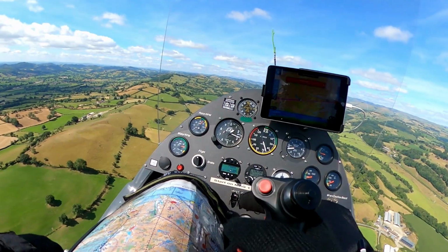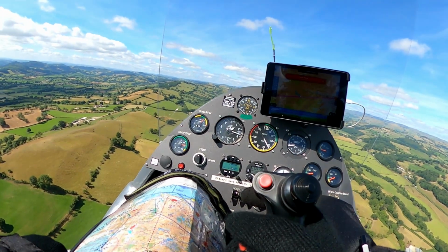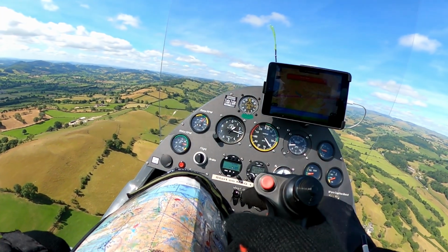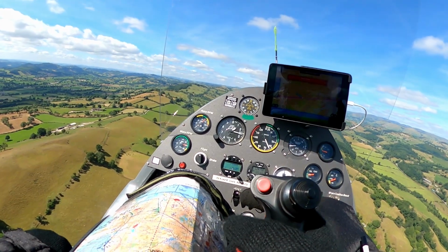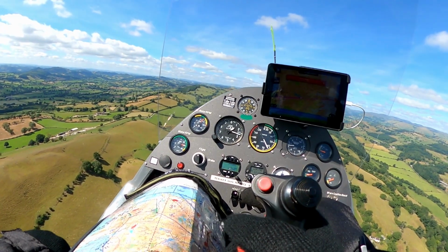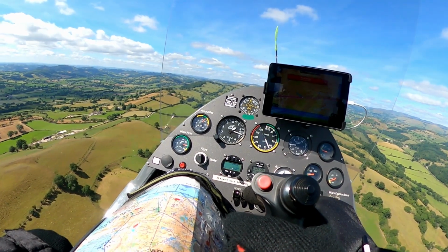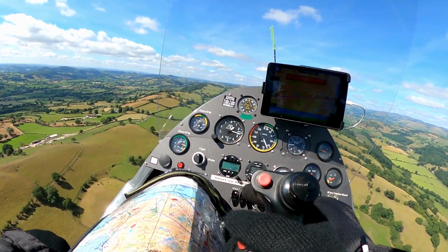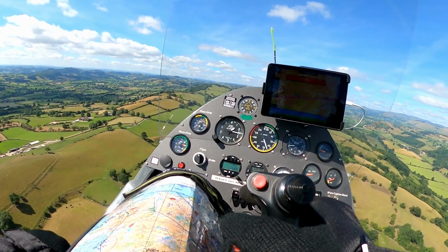So as I continue the flight out to the west, we're flying on a weekend, which means that there's little to no military activity and no facility for us to obtain a lower airspace radar service from Shawbury or later in the flight that of Valley. And so at this point we are currently talking to London Information.